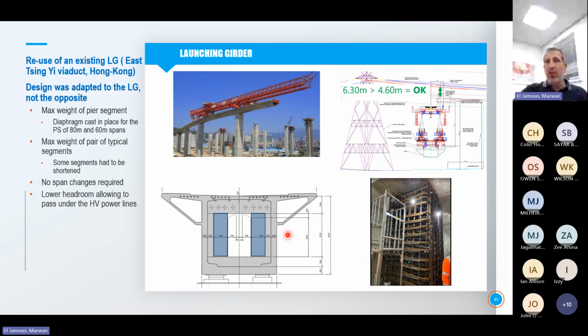And then this launching gantry, as it was already existing and already designed, had limitations in terms of the weight of the segment it can lift. The machine can lift up to 140 tons, or 150 tons if we don't consider lifting beams. So basically the segmentation of the viaduct was readjusted in order to match the maximum capacity of the launching gantry. That was one of the constraints defined when defining the geometry of the bridge.